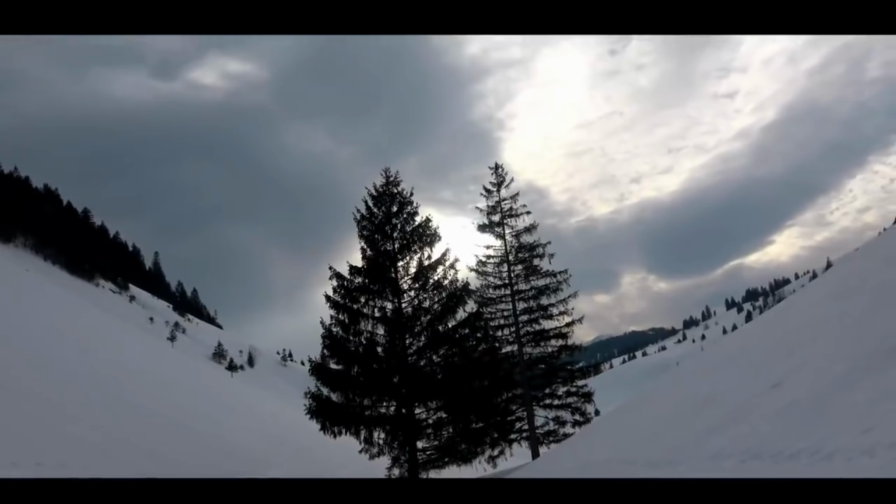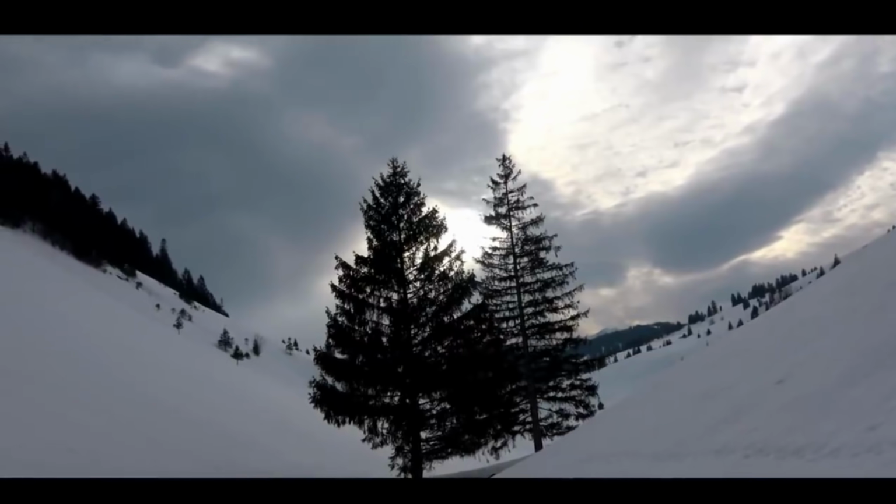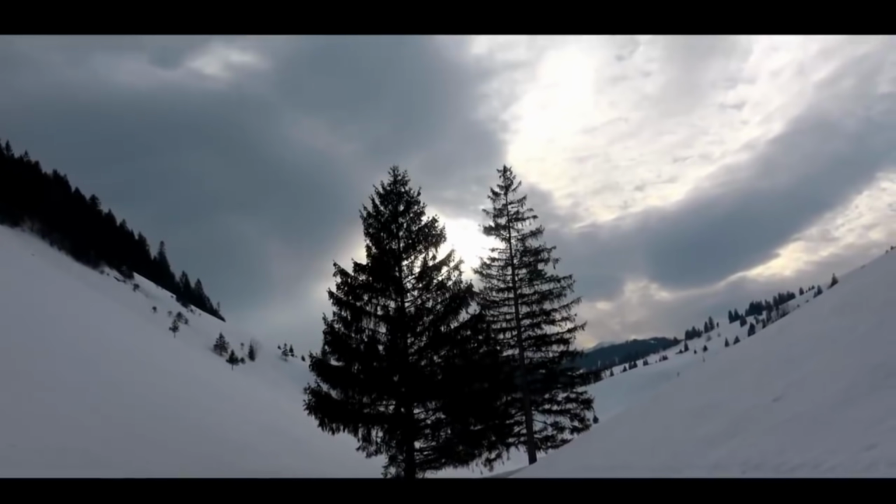There's a little bit of sun. I thought I had no more sun today. Maybe it will be a little bit warmer then.